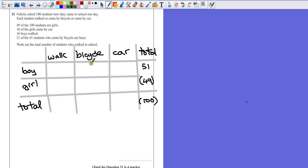What other facts do we know? 10 of the girls came by car. So out of the girls, 10 came by car. 16 boys walked. 21 of the 41 students who came by bicycle. So 41 students came by bicycle is what it says. There are 41 students who came by bicycle. 21 of them are boys. Okay, so that's the information that we know.